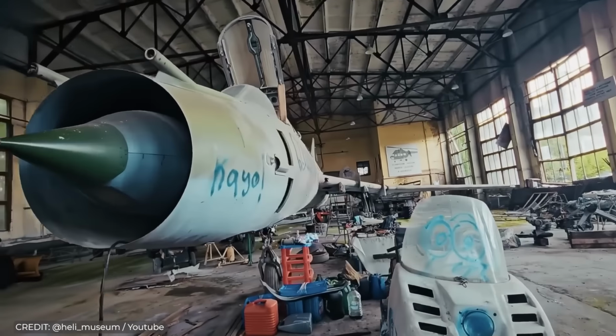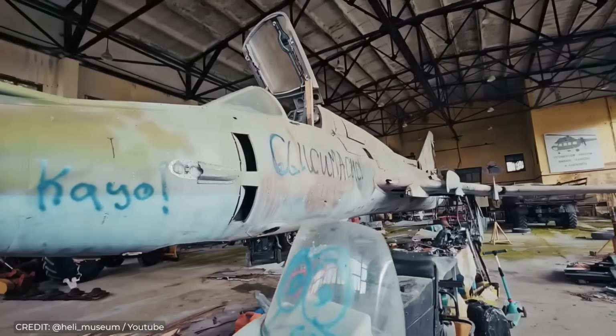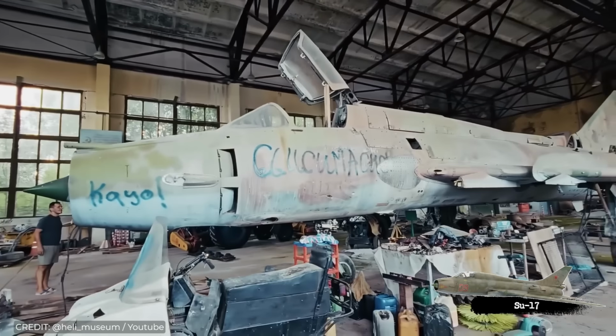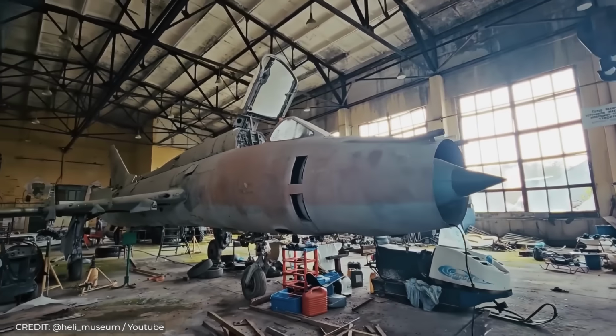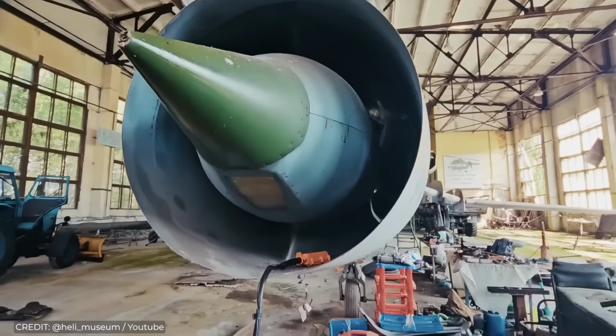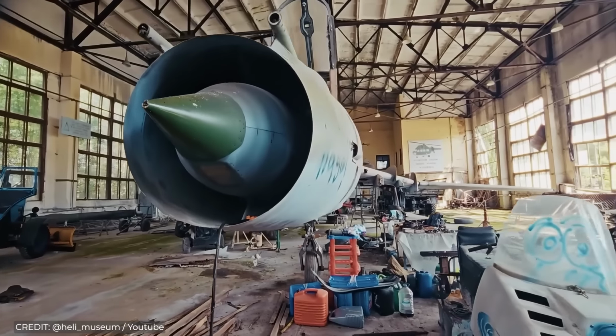Inside a long-abandoned Soviet aircraft hangar, explorers found an Su-17 fighter bomber untouched for decades. Its wings still swept, its paint layered with graffiti and dust, waiting for a restoration crew.